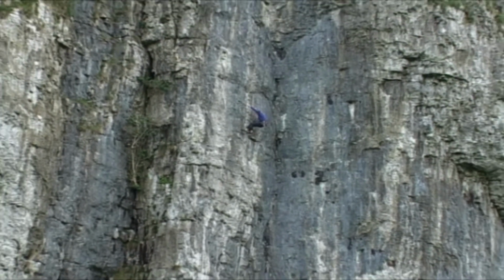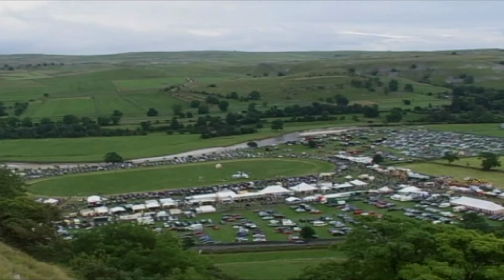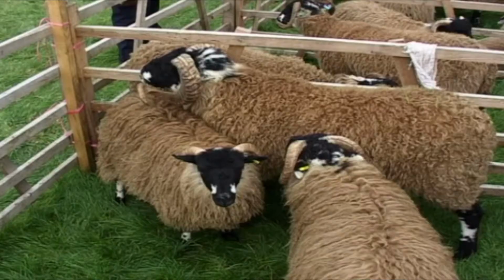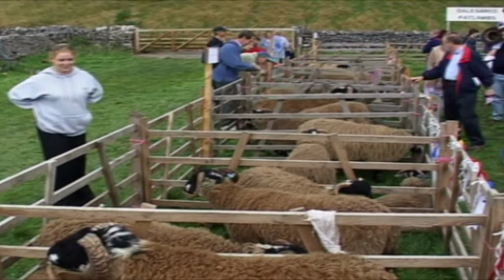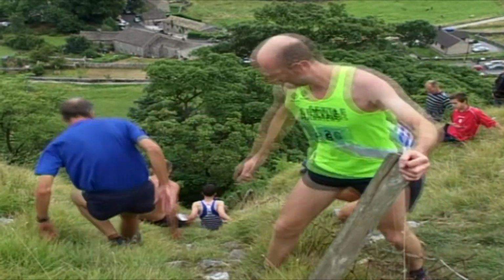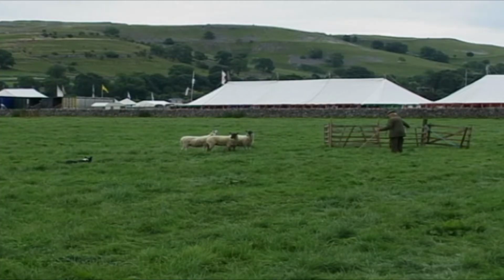In late August, the field opposite the crag becomes home to the biggest agricultural show in Wharfdale, when farmers from round about bring their sheep and cattle for judging. Again, a fell race, where runners run to the top of the crag and then have to negotiate a treacherous rock chimney on the return journey to the show field. Besides judging of the sheep and cattle, there are also sheepdog trials, and the day ends with harness races.